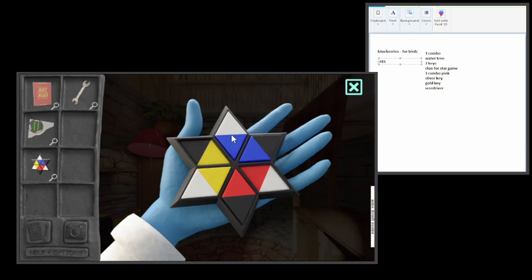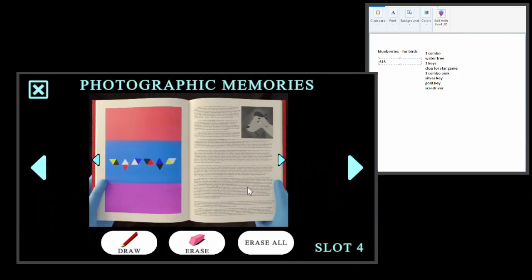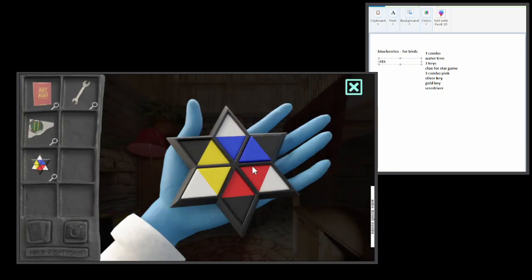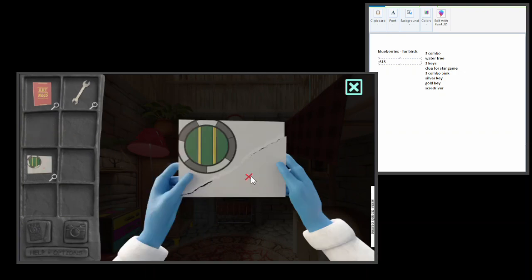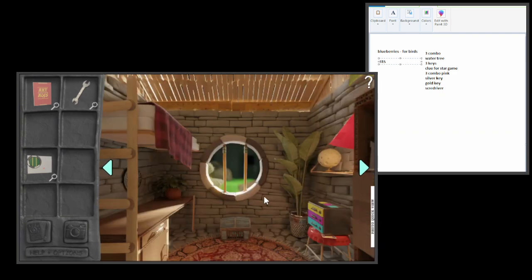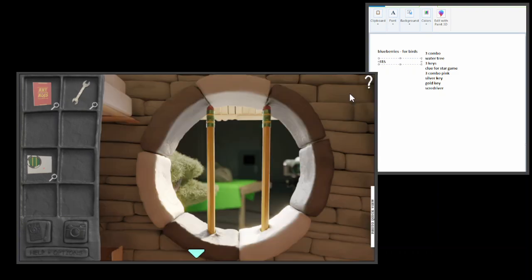Yellow, black, white, red, white, blue. Red, black, blue, black, yellow, black. Red, black, blue, black. White, yellow, I should say. Pops up in the back. Okay. Them together. So it's a spot. Okay, let's go. Let's face the window. So there's a spot.